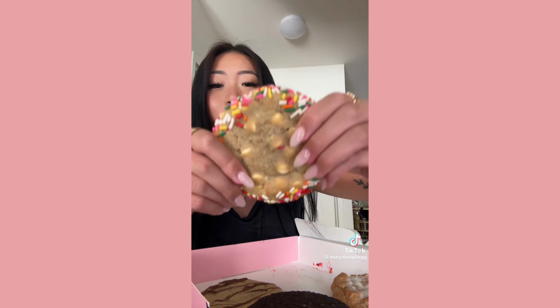$45 for 6 Crumbl cookies is highway robbery, but I couldn't resist. First one I'm most excited about. You guys know I love cake batter. This is their cake batter blondie. This is a 10 out of 10. I might be biased because this is all my favorite things. I love birthday cake, the white chocolate chips, and the sprinkles.